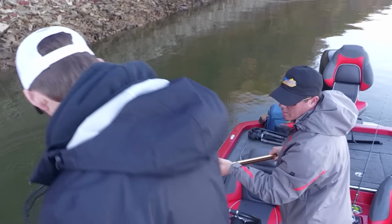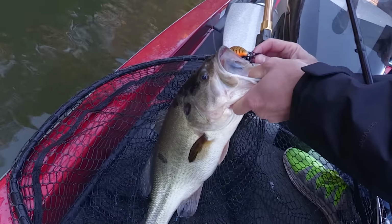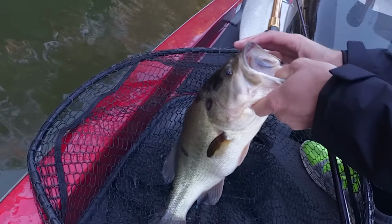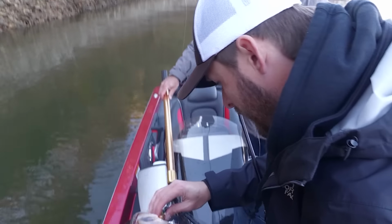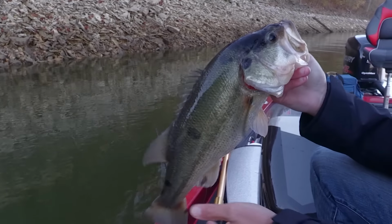Spotted up. Just to let everybody know, this really isn't any kind of imperfection. This doesn't mean that this fish has any kind of disease. It's like a birthmark, or something similar that we might have. We're gonna let this guy go and look for another one just like him, maybe bigger.